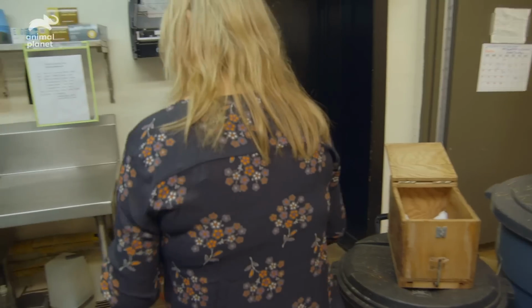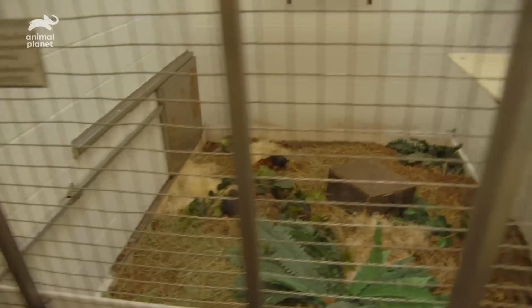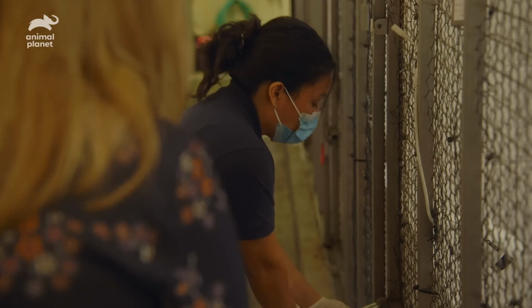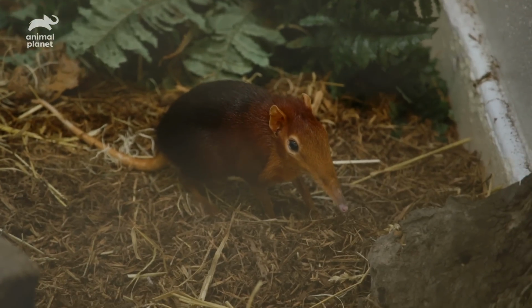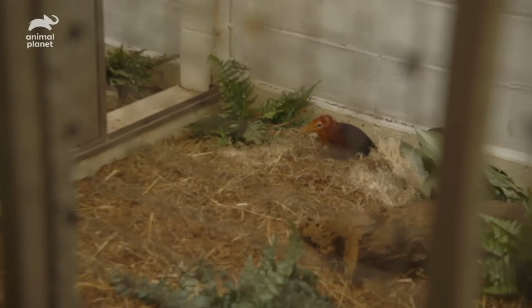All right, let's go separate her. You want to go ahead, open this. We're going to shift her over. So once you have the door open, you can throw a bunch of bugs. Sometime between last night and this morning, Polaris gave birth. There we go. It's very exciting that Polaris and Bart bred.